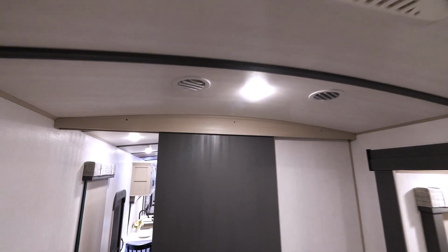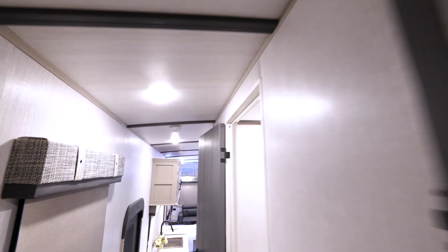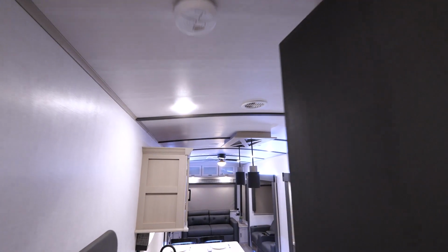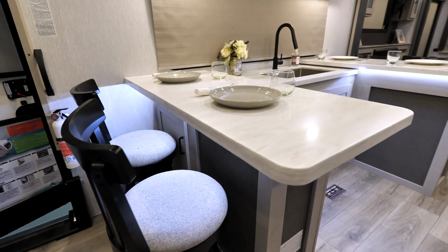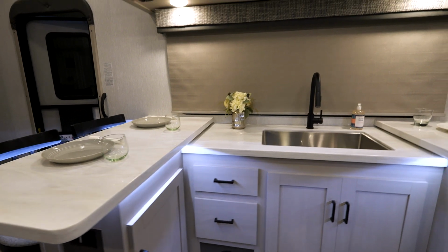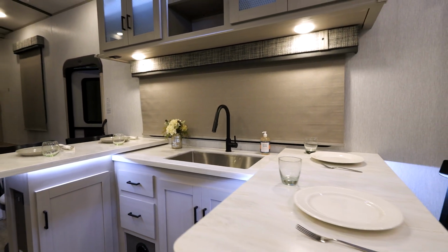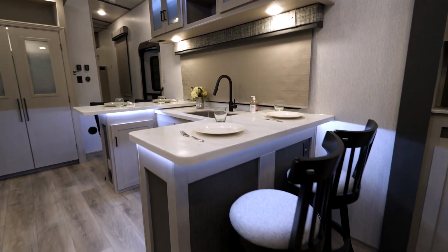Now we're moving back more to my favorite focal point of this coach, the rear entertainment in the kitchen area. So I told you one time, and I'm gonna keep telling you again, this has our Heritage Glen twist on it. In the kitchen, we're gonna give you double bar tops with 4 bar stools, instead of the true residential, or I should say rear entertainment look, where you'll get 3 pieces of furniture and then just 1 little bar top. So you're getting additional countertop space.